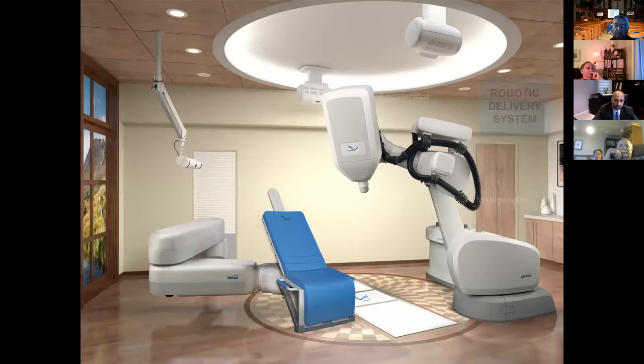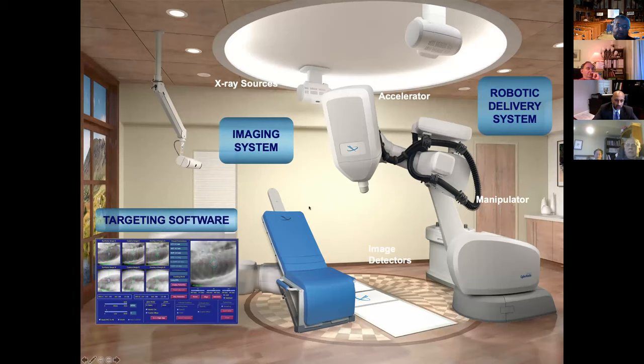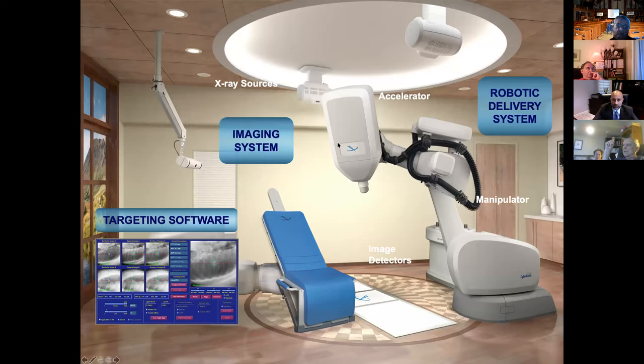So these are the components, as I mentioned: the accelerator, the manipulator, and the imaging system, which is these X-ray sources in the head of the wall, in the ceiling and in the floor. There's a targeting software which takes all of this information and in real time immediately adjusts the machine to the motion of the gland. And this is probably one of the biggest things that is different with the CyberKnife system compared to other systems.